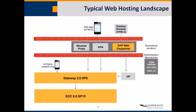So if you look at any typical web hosting landscape, this is just a snapshot of all the components that are involved in that particular landscape to get the solution working. So you need a device which can give you an entry point for these applications. That can be a desktop browser, or it can be a mobile device. These devices have to be connected to the systems which bring in the business data. For these connectivity solutions, we have different options.